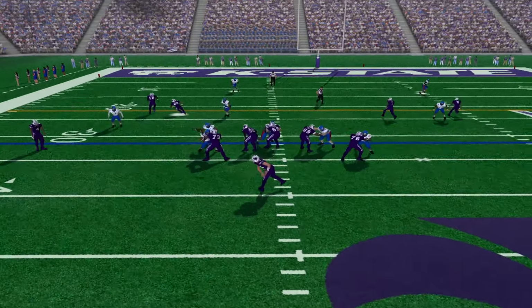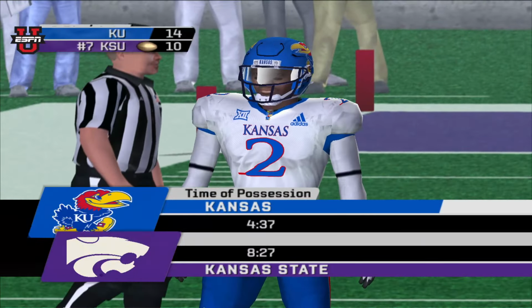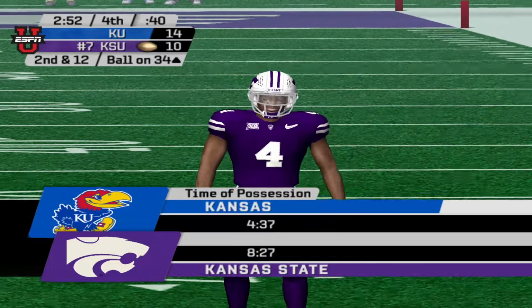Kansas has all their DBs in for this 5 wide stretch. And he's hit hard. And they lose a couple there.